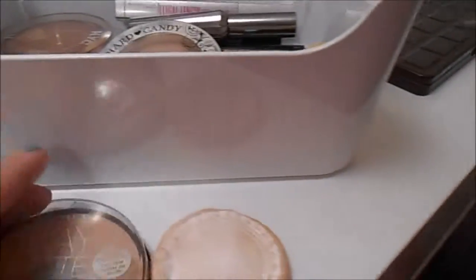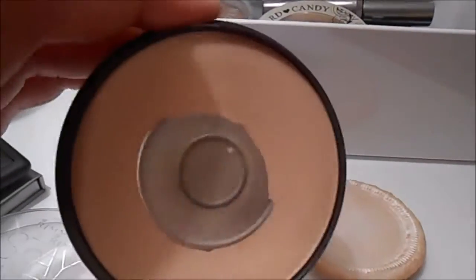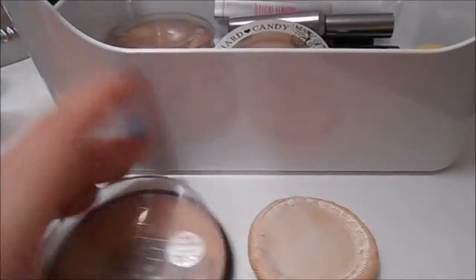I also had another powder in my collection that I was using. It is, let me see. Oh, you can't see it. Stay Matte by Rimmel. I actually put my own pad in there because it didn't come with one. And this one I did hit pan as well. And it's not a bad powder. I don't know, maybe I'll buy it again. It's not crazy good, but it's not bad.